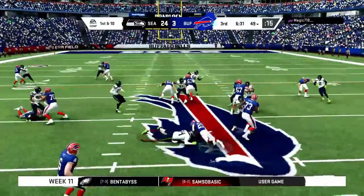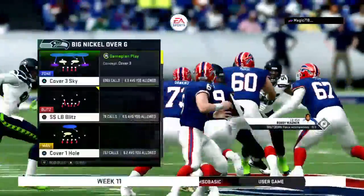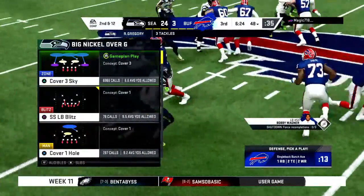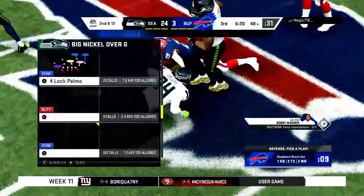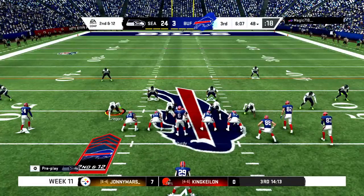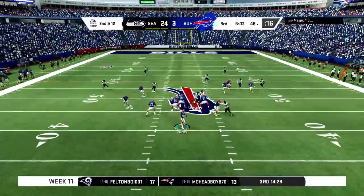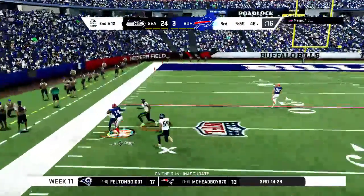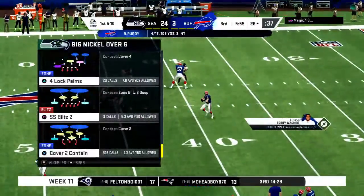Now a handoff here to his running back. And he is met in his tracks behind the line of scrimmage. That sends him 2 yards in the wrong direction and leads to second down. Here we go. 60 outlaw. 54. Looking to throw on second down. Purdy buying time to his left. It's complete to Diggs. 27 yards there, a first down.